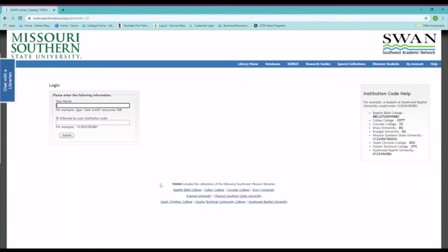All faculty, staff, and students have library accounts set up. This is how you can access that. You want to sign in using your full name, followed by your S number, including the S, followed by MSSU.